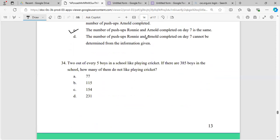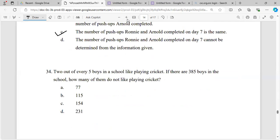2 out of every 5 boys in a school like playing cricket. If there are 385 boys in the school, how many of them do not like playing cricket? So work out that for me, please. Read it again for yourselves, all right? Interpretation is very important.